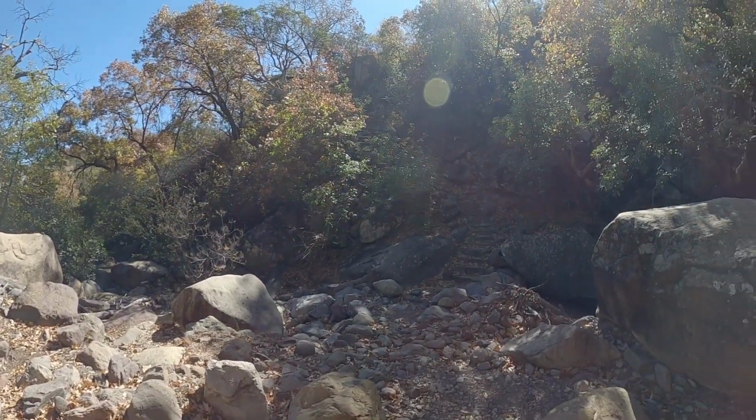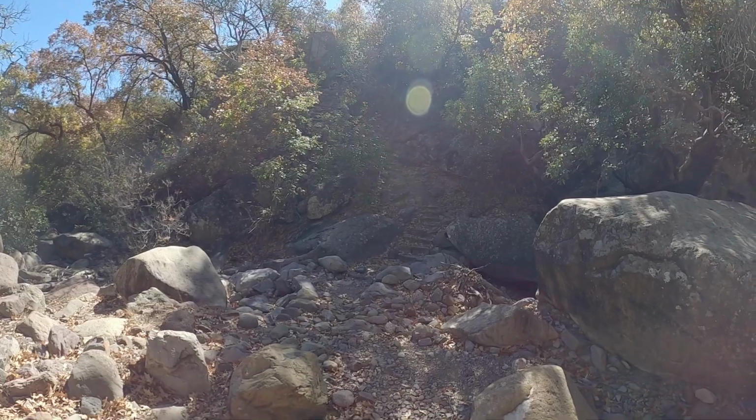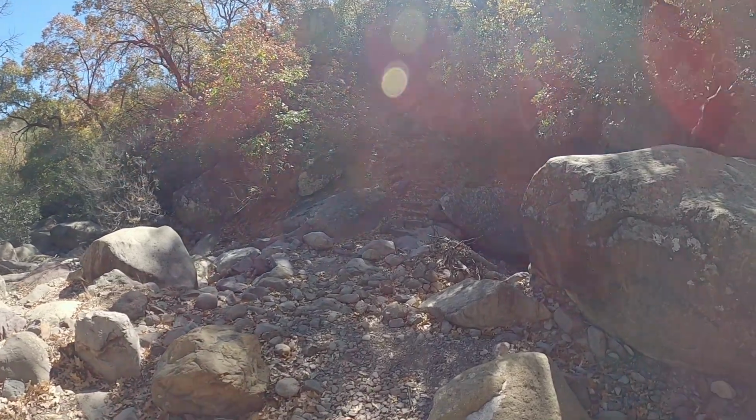Still working my way up the Juniper Canyon Trail, but got to a high point up there, and then the trail started going down. I bet it would come down over 50 feet. All that we're gonna have to climb again. And apparently we're gonna get it all back pretty fast. That is a staircase. Going straight up the mountain.